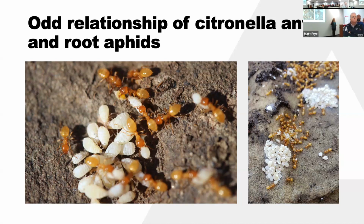creating babies. And the ants decide, at whatever point, that the babies are good protein. And so it's like having livestock. It's literally, so they're milking them and they're harvesting them for protein. It's the oddest and coolest relationship I've seen in my yard, but in the ant world. And so I don't even know what the species of aphid is. I've been trying to figure that out for a while now.